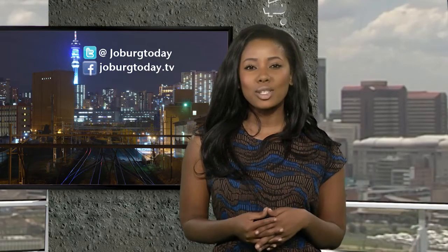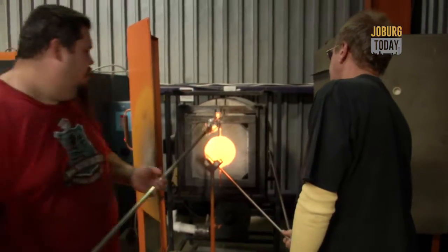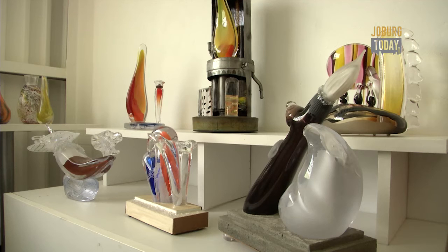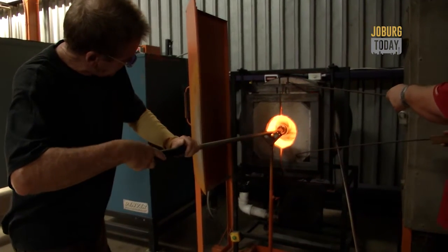Glassblowing is one of the world's oldest art forms that has only recently started to gain traction in South Africa. The Crucible Art Center gives Joburg's artists the space to create and display their works while focusing on glass art. Crucible Art Center is basically a place where people can come, look at, appreciate or do art of any form. We concentrate predominantly on glass though, any form of working with hot glass.